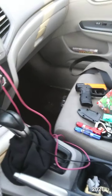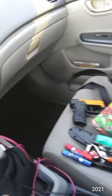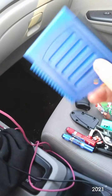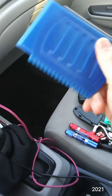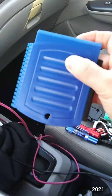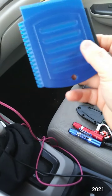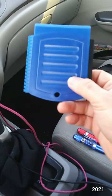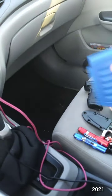The back right pocket, I have this scraper that I got on clearance at Price Chopper for like, I don't know, 69 cents. And it's come in handy, though not that often. It's great for frost removal on your mirrors if you don't have heated mirrors. And when it gets hot this summer, I plan on using this to see if I can scrape some stickers off the windows.